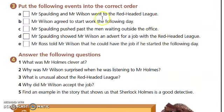Then number 2, A. Mr. Spaulding and Mr. Wilson went to the Red-Headed League. Then number 3, I match it with C. Mr. Spaulding pushed past the men waiting outside the office. Then number 4, E. Mr. Ross told Mr. Wilson that he could have the job if he started the following day. So the last one must be B. Mr. Wilson agreed to start work the following day. Let's move to the next question.